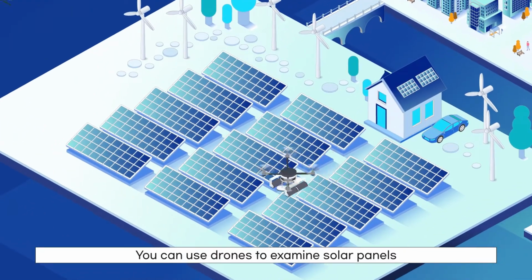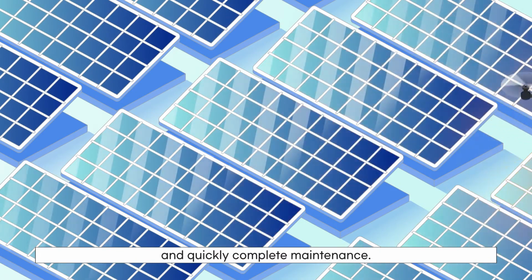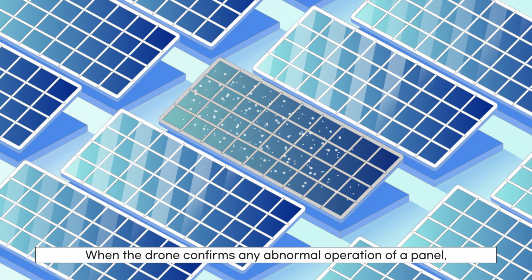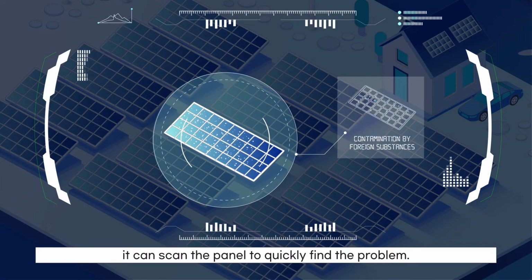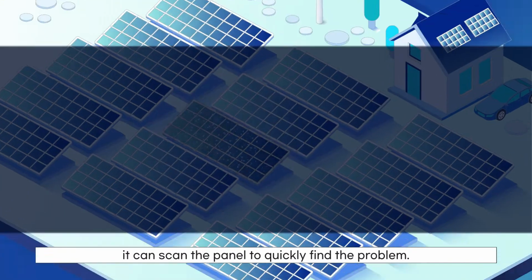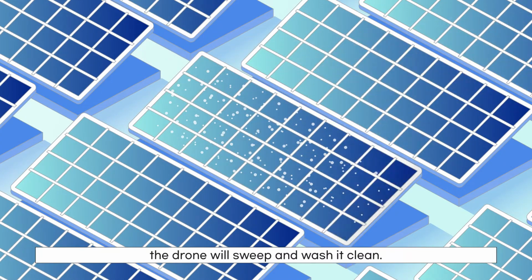You can use drones to examine solar panels and quickly complete maintenance. When the drone confirms any abnormal operation of a panel, it can scan the panel to quickly find the problem. If the panel is simply contaminated by foreign substances, the drone will sweep and wash it clean.